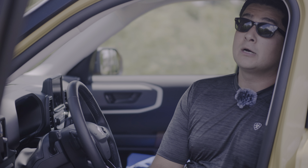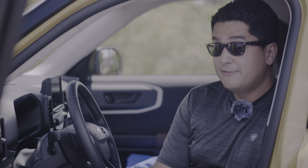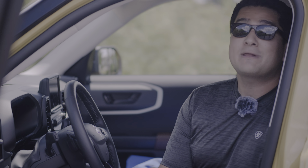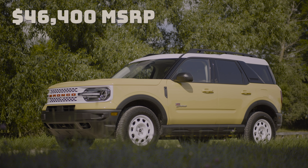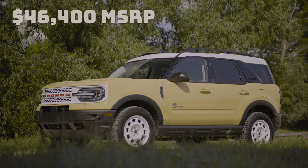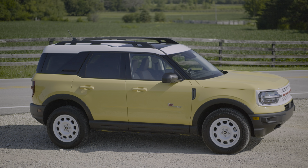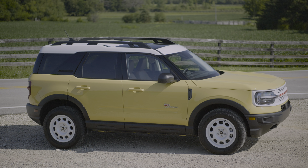The Ford Bronco Sport Heritage Limited. This bad boy comes in at a scarcely believable $46,400 MSRP. So with tax, depending on where you live, you're looking at a nearly $50,000 Bronco Sport, which is a truly catastrophic amount of money.